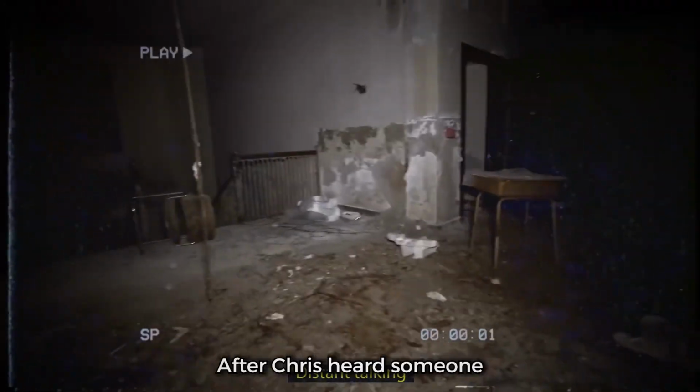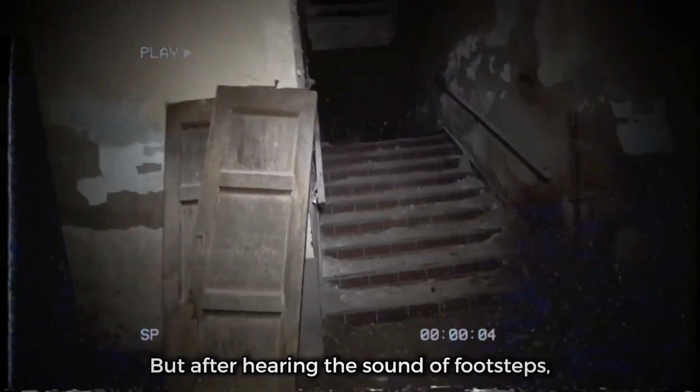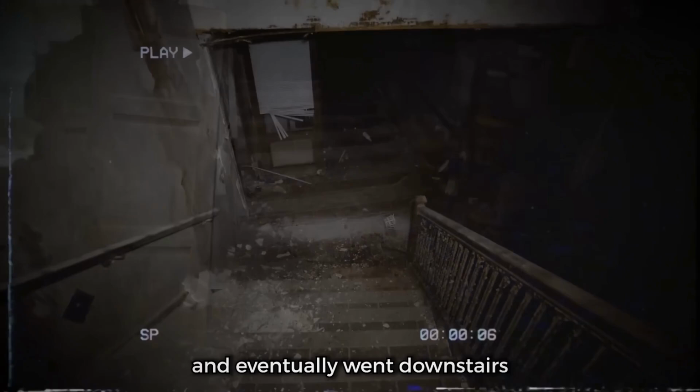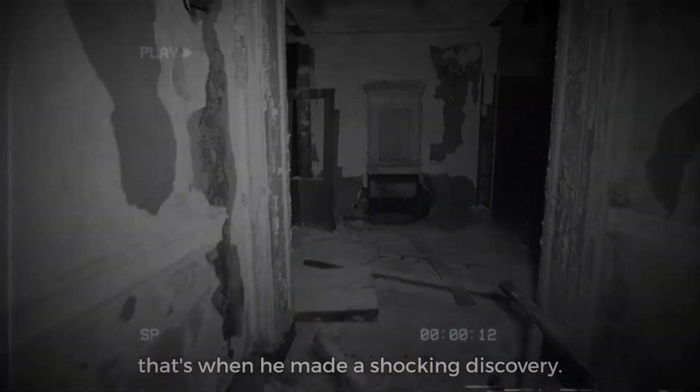After Chris heard someone talking on the lower level, he initially hid inside one of the rooms, but after hearing the sound of footsteps, he built up his courage and eventually went downstairs to investigate their source. However, as he investigated one of the rooms, that's when he made a shocking discovery.